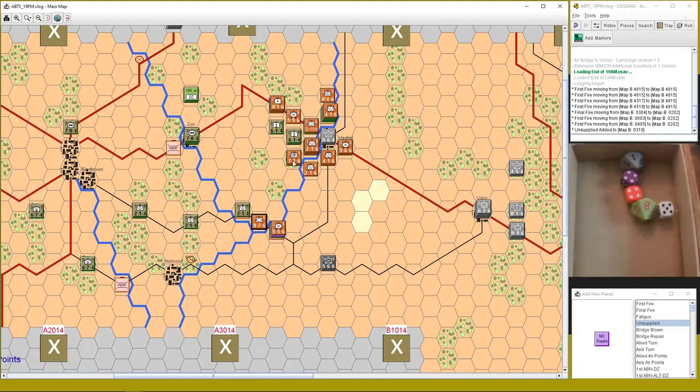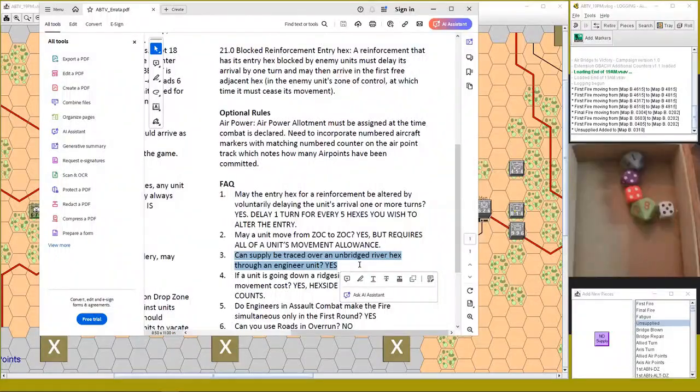But this is the question. The answer in the FAQ is yes, he can supply, but it doesn't define how many, or if it's literally just the adjacent hex. So I've kept them in a line there, but I think they're unsupplied. And there it is: can supply be traced over an unbridged river hex? I'm reading that as river and canal through an engineer unit. Yes.